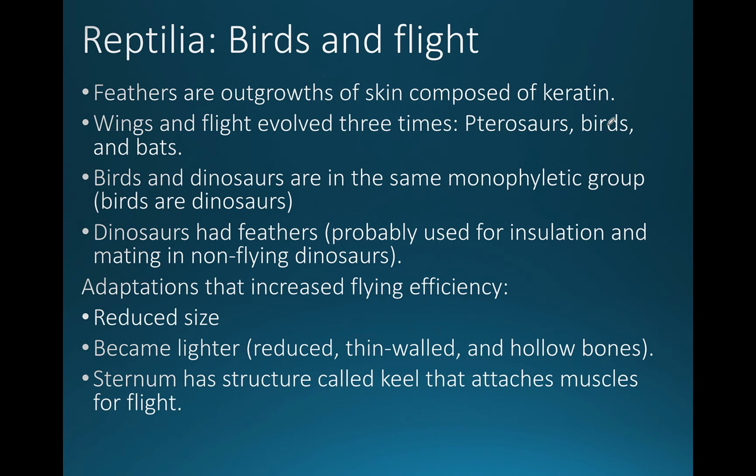Now, the non-avian reptiles and the avian reptiles, as well as mammals, have a sternum. That's that bone right at the center of your rib cage. On birds, there's a structure on the sternum called a keel. And this keel is really important because it allows the attachment of muscles that are used for flight. And this allows those muscles to become bigger and stronger, and to be used with much greater force. And finally, birds are endothermic, as we've mentioned before. This helps sustain their activity year-round.